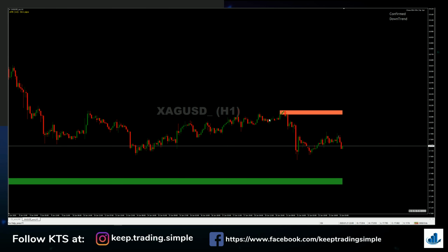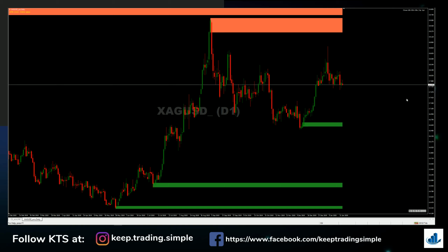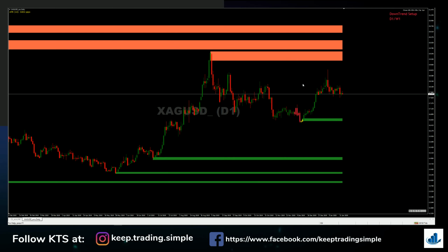Like I said, for me, at least on an hourly, we're kind of wedged between two. On a 4 hour, kind of the same thing. And on the daily, it's not sitting in an area of demand or supply, so it's right in the middle. So really not too much to me. I think oil is probably the trade going into tomorrow. That's probably your best commodity setup, not necessarily gold.